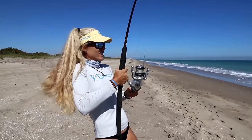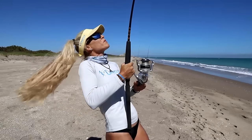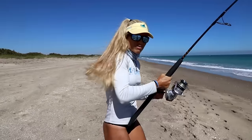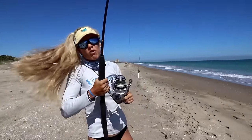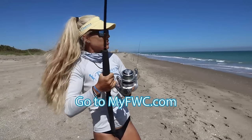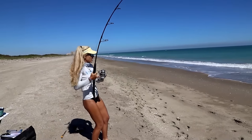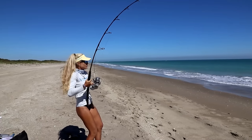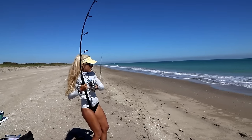I'm excited. It turned out to be a beautiful day in February here in Florida. And we're gonna catch and release this fish. And by the way, in Florida, you gotta have your shark endorsement for land-based shark fishing. Make sure you have that. Ooh, he's pulling some. Just see the bend in the rod? That's a good fish. Head shakes. Ooh! Angry shark.